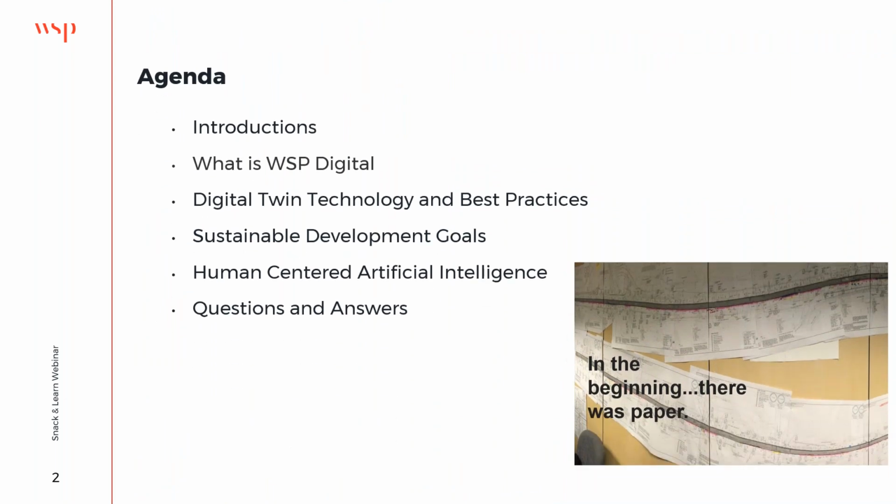We will define basically what WSP Digital is, look at some technologies and best practice. We will relate this to the United Nations Sustainable Development Goals, then also look at how human-centered artificial intelligence can enhance digital twins for cities and regions. And then we'll have time for questions and answers.